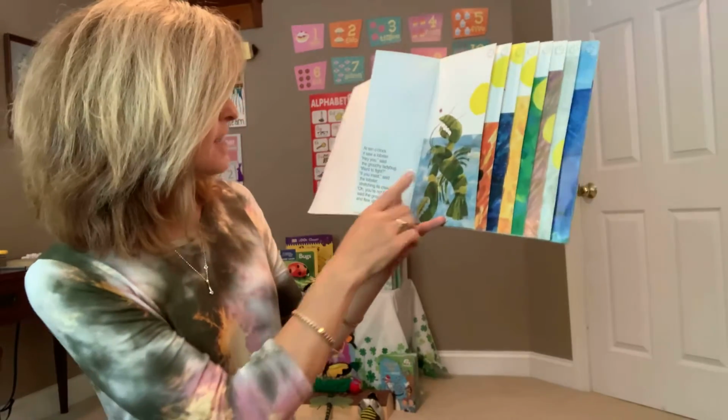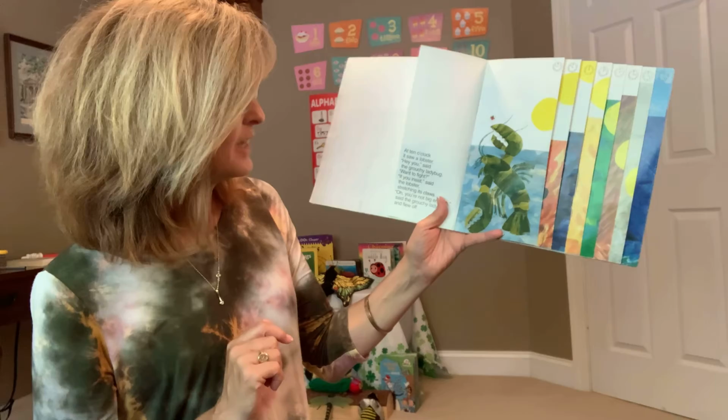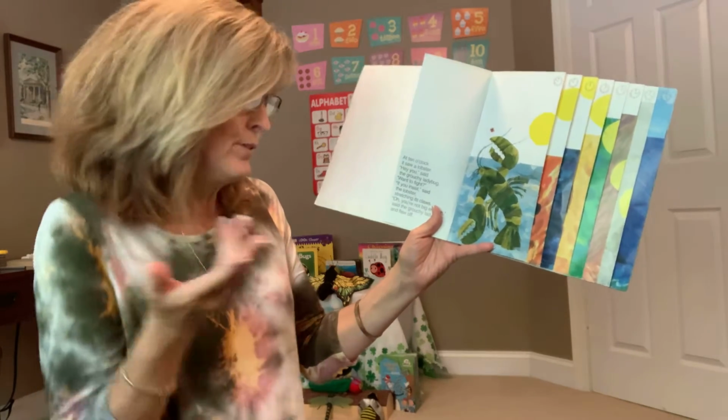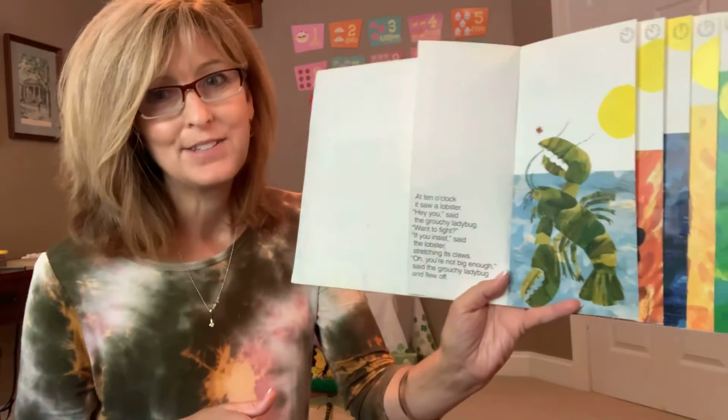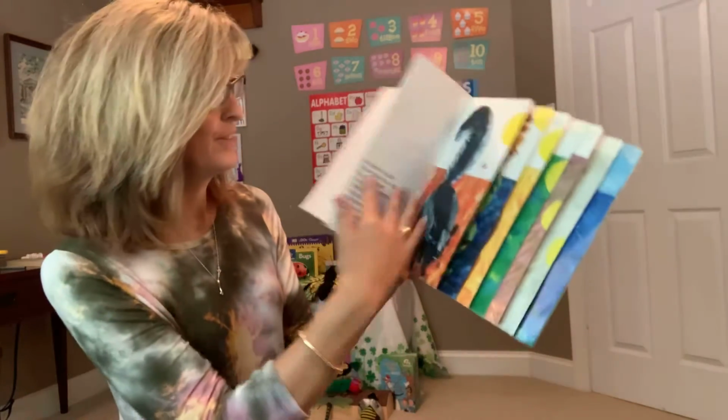At 10 o'clock, it saw a lobster. Hey, you, said the grouchy ladybug, want to fight? If you insist, said the lobster, stretching its claws. Oh, you're not big enough, said the grouchy ladybug, and flew off.